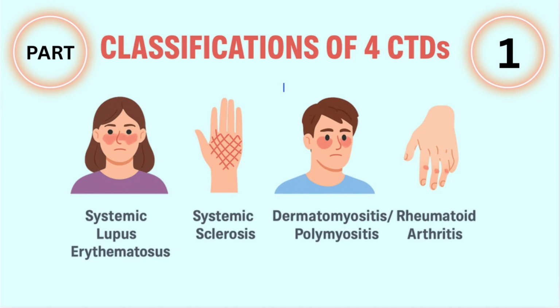Number 3, dermatomyositis and polymyositis. These are primarily muscle diseases with autoimmune inflammation, leading to progressive weakness. Patients often struggle with simple tasks: climbing stairs, rising from a chair, or even combing hair. For example, imagine a 45-year-old man who says, "Doctor, I can't lift my arms to wear a shirt." On examination, he has weak shoulder muscles and a purplish rash around his eyelids, a heliotrope rash.